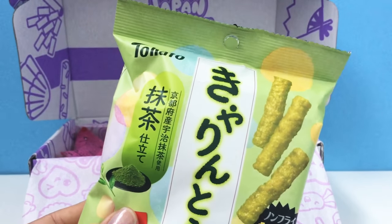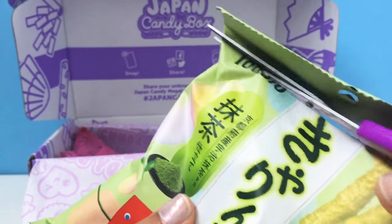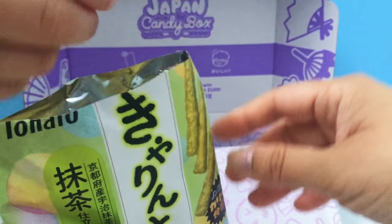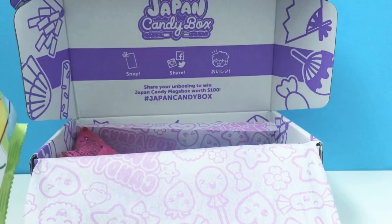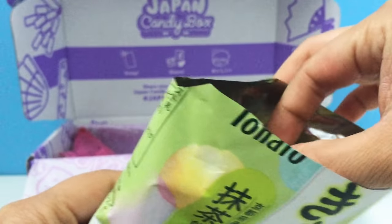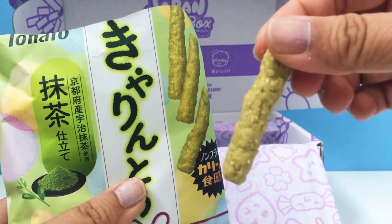I will say that this candy box really can expand your palate because we haven't tried, I don't think, any of these except for maybe the little chocolate ball. Ooh. So, yeah, they kind of look like those green peas or veggie straws. I just looked at it and it tastes horrible. So, it definitely smells like green tea.